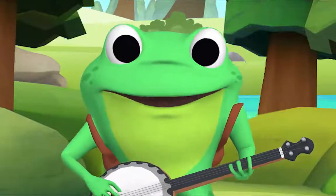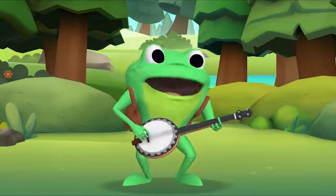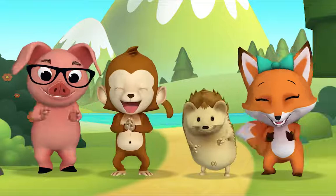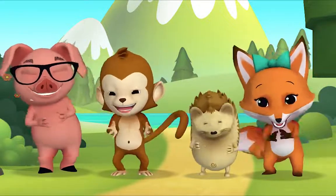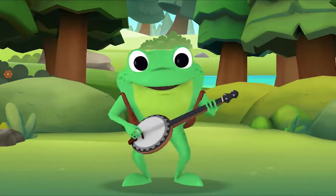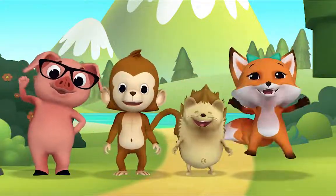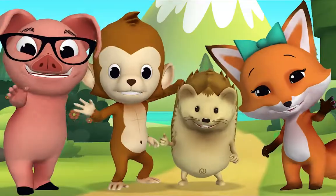Last verse, everybody sing and clap. There was a farmer, had a dog, and Bingo was his name-o. Bingo was his name-o. You did it! Yay! Thank you for singing with me. Goodbye! Thank you, Mr. Frog!